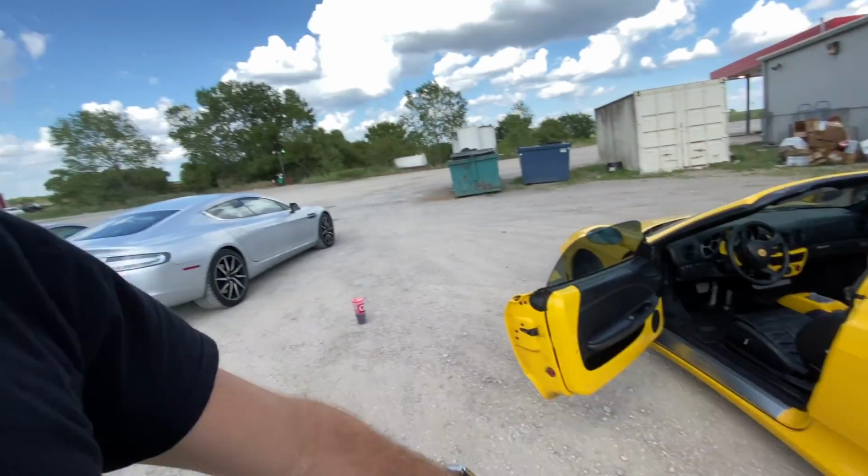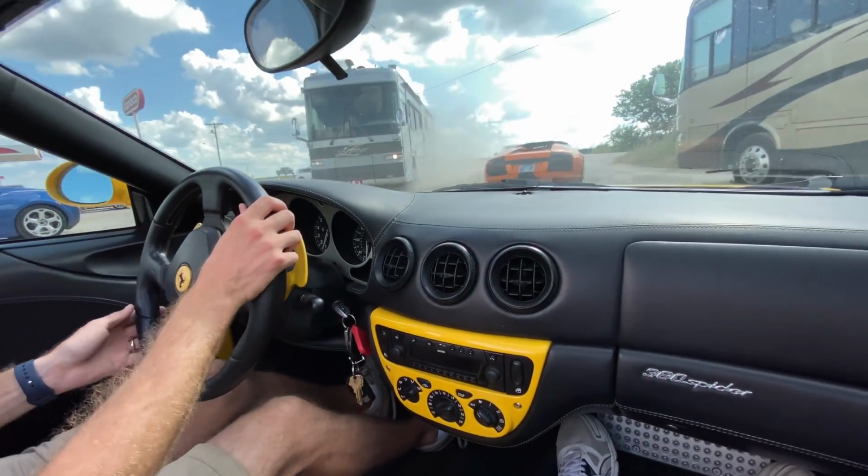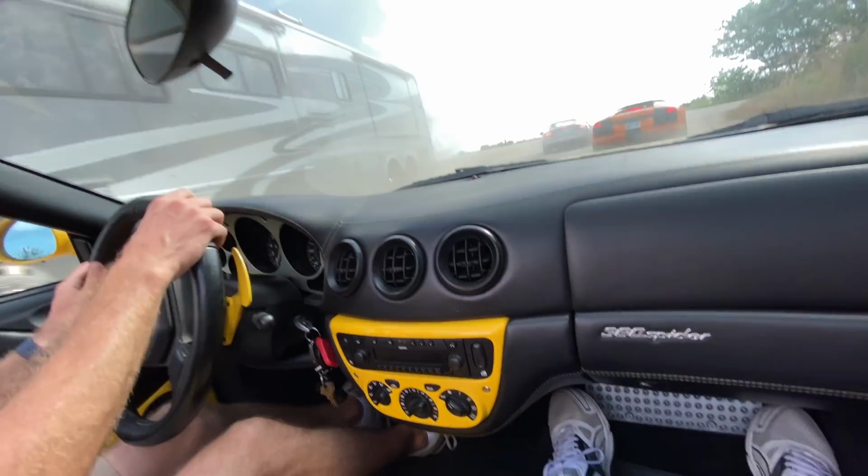All right, I guess we're getting back on the road. I'll be driving for the rest of this stretch. I don't really know how long it is. It can't be that far, but at least I'll get a little Ferrari time in. That'll be good. Freaking bus. Oh, that's gonna be blowing so much dirt in here. Oh, don't stop, Michael.